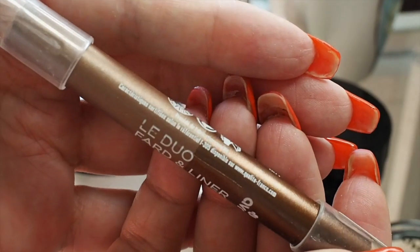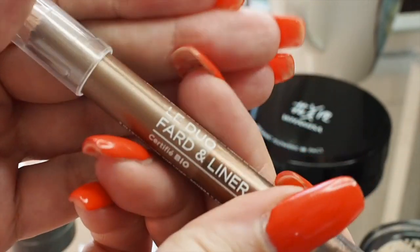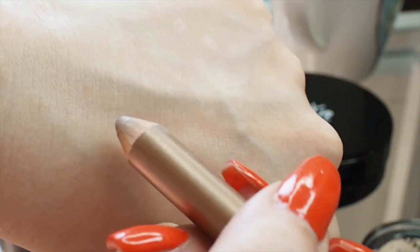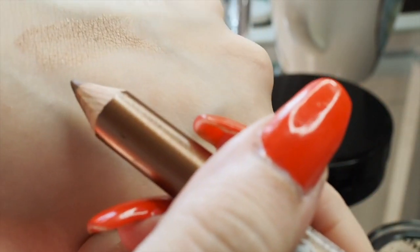On my eyelids today I'm going to do my usual trick, that I'm going to use a pencil on my eyelids and then I apply a little bit of powder eyeshadow on top of it, just to get a little bit of color. I did pick this duo pencil from House of Organics and I did get the shade, there is no name, there are 2 shades, Beige Doré and Bronze Cuivré.